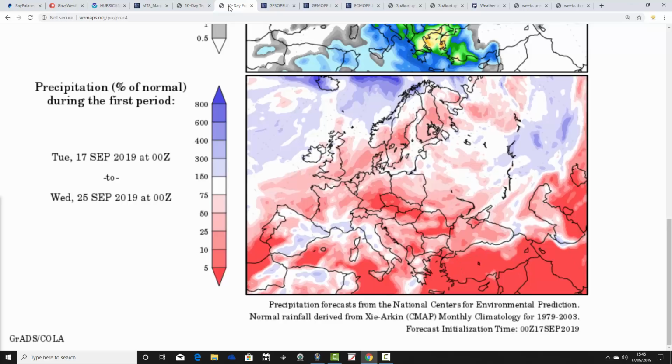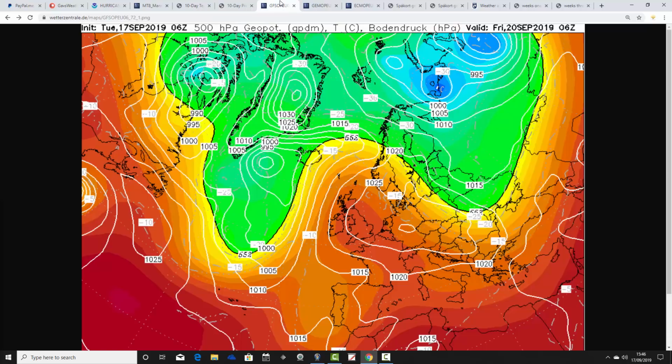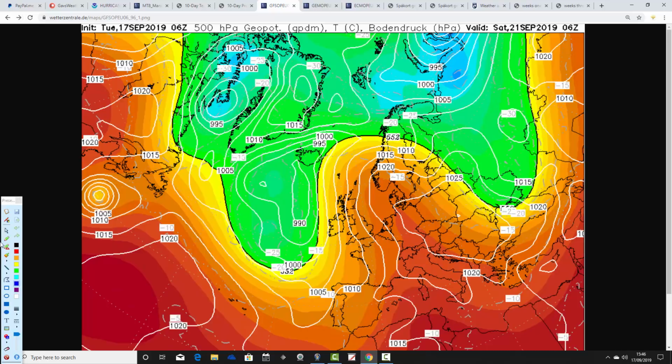We may see these charts beginning to trend a little bit more unsettled in the days ahead. That's how the GFS is looking for Friday. High pressure is well and truly in control still on Friday, mainly dry and pretty warm as well. There's Humberto on Saturday heading into the northern part of the Atlantic Ocean, just there.